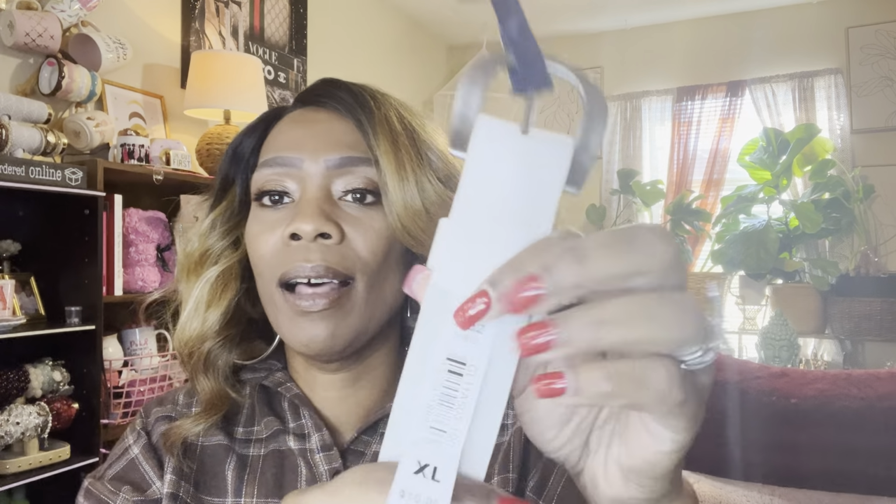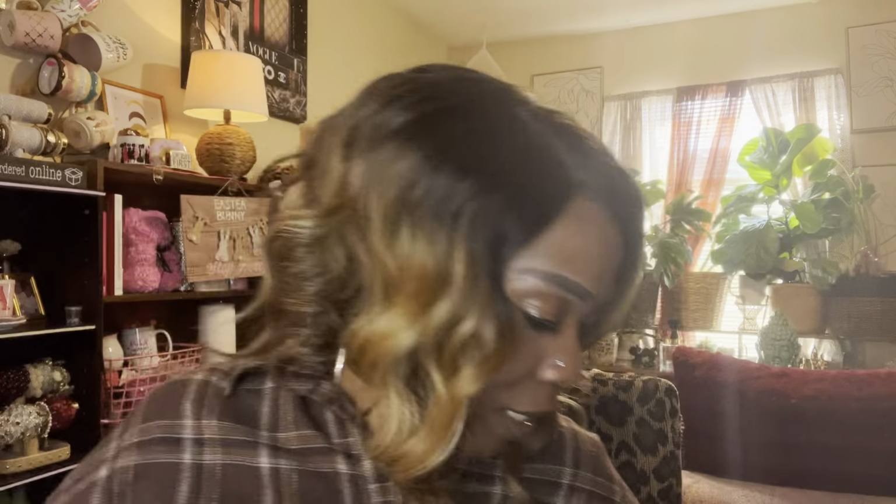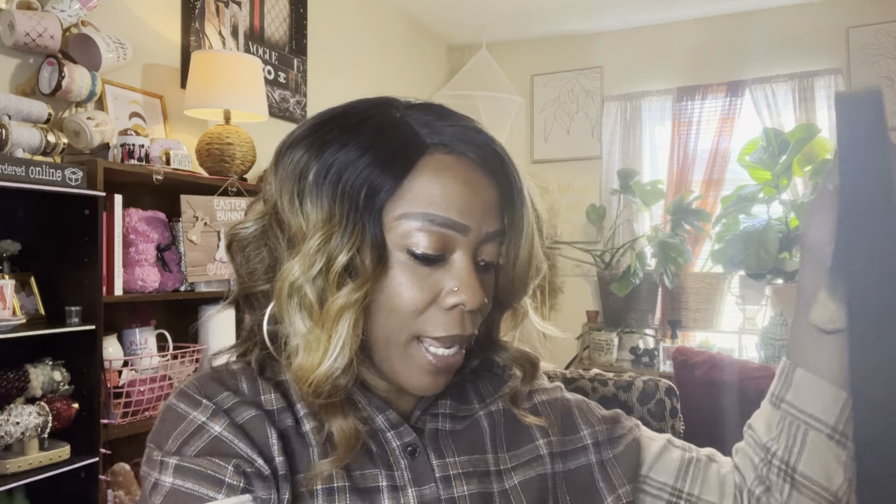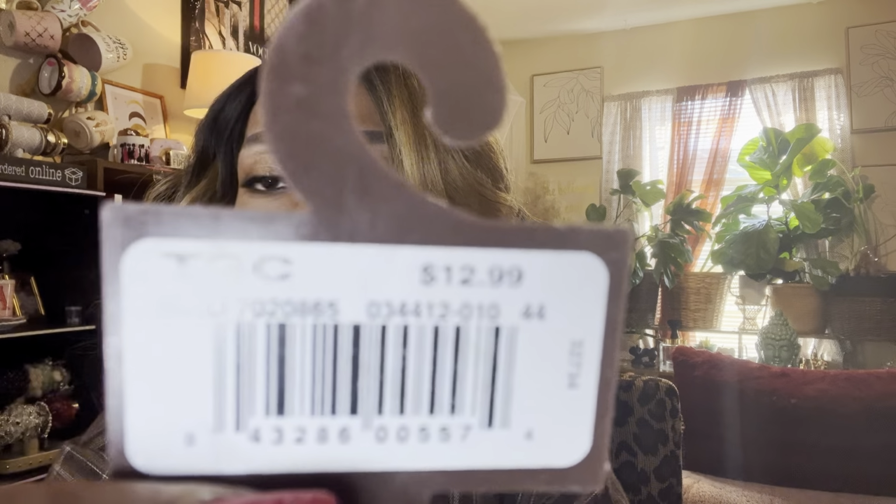Girl, let me find out. And I also got this one. This was originally $10. Yeah, I need to show y'all the other one. Let me see. So that price was originally, where is it? It just had the price on it. So as you can see, the original price was $12.99 on the black one. And it was $10 on the white one. This is by the brand Faded Glory. So this is a Walmart brand. So I picked up one of the white ones.